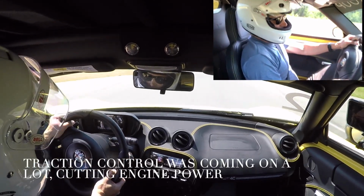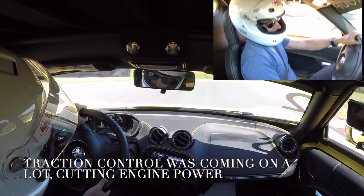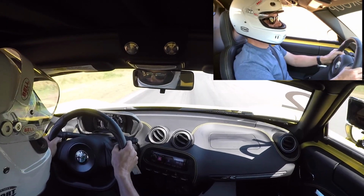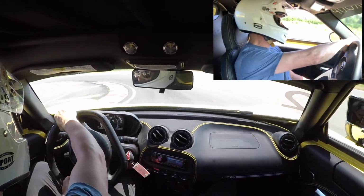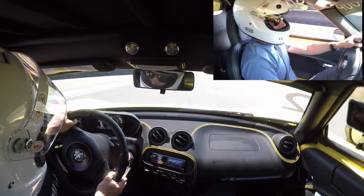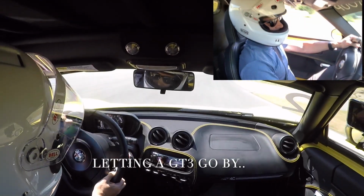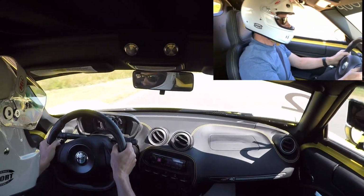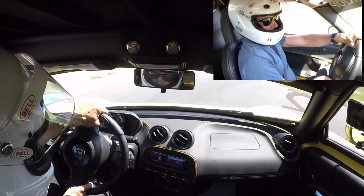There, that's not much. There's third there. Not sure what that's doing. It might be the electronic nannies cutting in under acceleration, possibly. I'm not quite sure what's going on. Traction control on still. That's probably what's doing it. Just coming out of those tight corners.